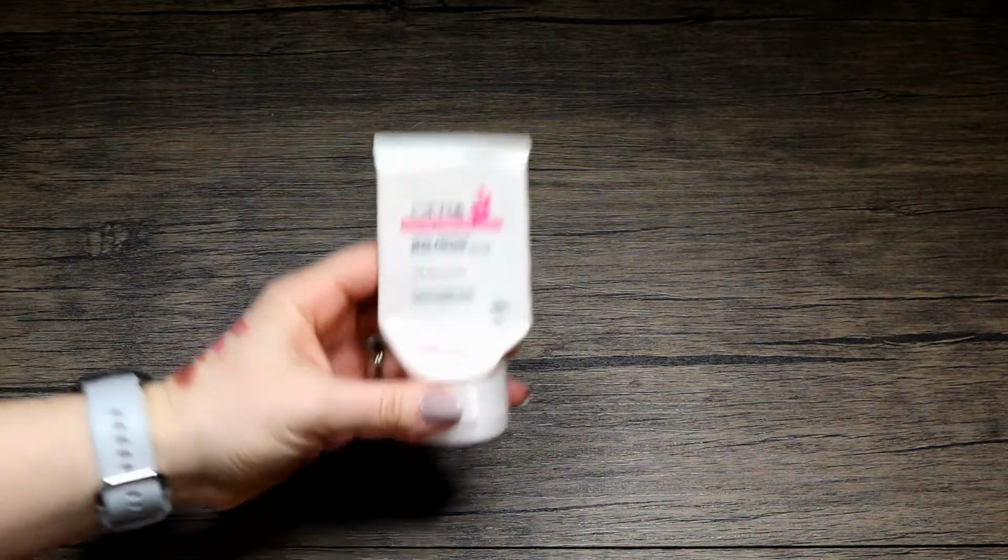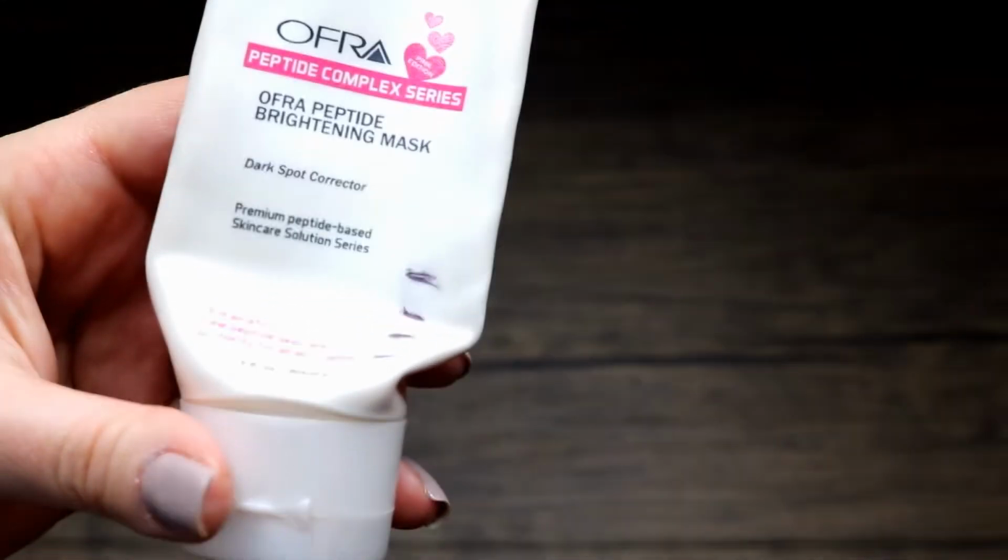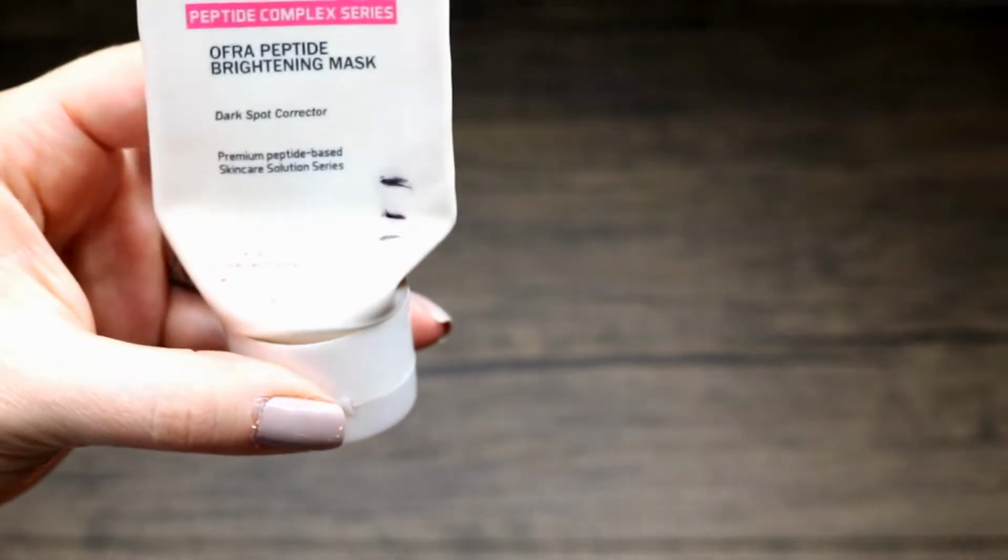And maybe have a tiny bit of progress. Moving on to the skincare, self-care type items. This is the Ofra Peptide Mask, and there is nothing left in there. Can you see? You can kind of see through it. I mean, tiny. I think there's one more use.